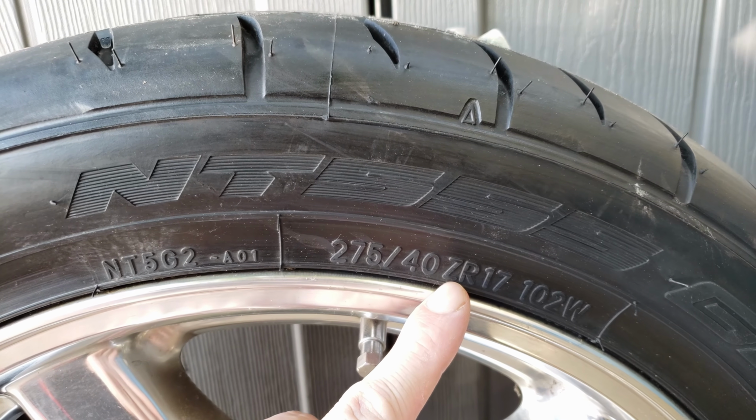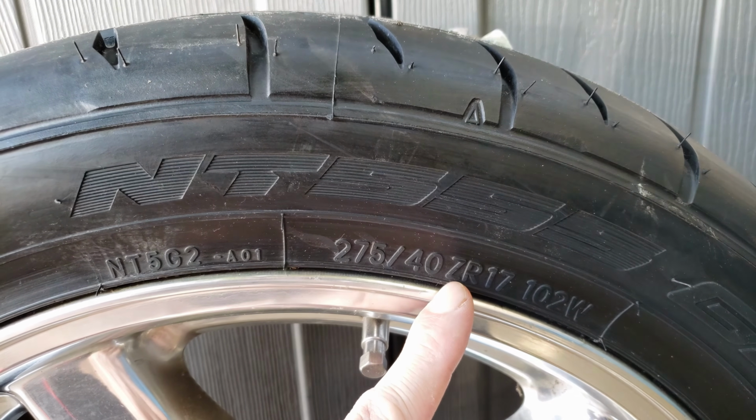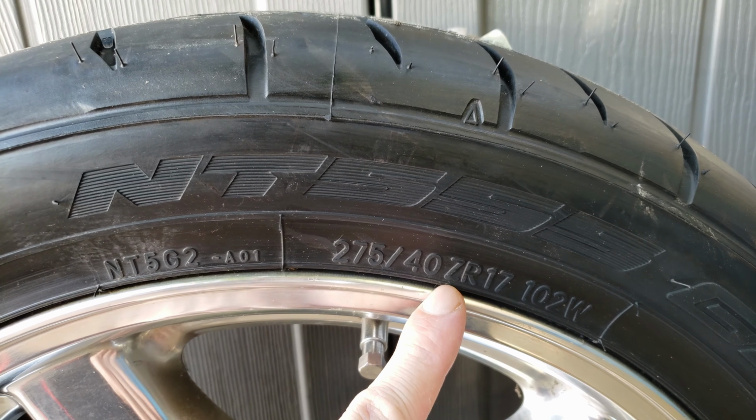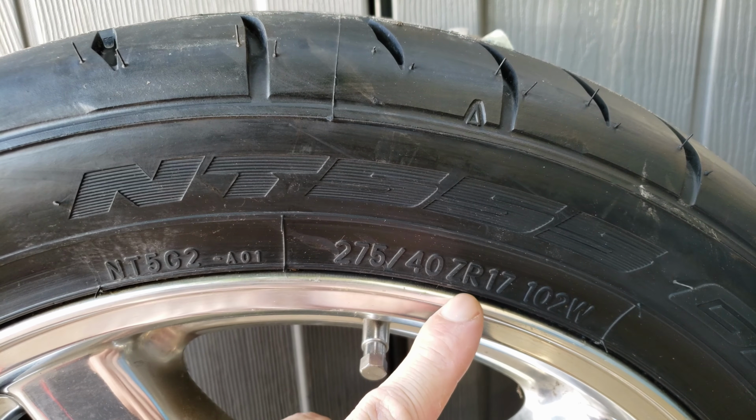Continuing on to the Z. This letter on this tire indicates a top speed of 149 miles per hour, but Z before used to be the highest rated tire that we needed, but now the speed ratings are much higher, so we have another speed rating, which supersedes that, and we'll talk about it later in this video.